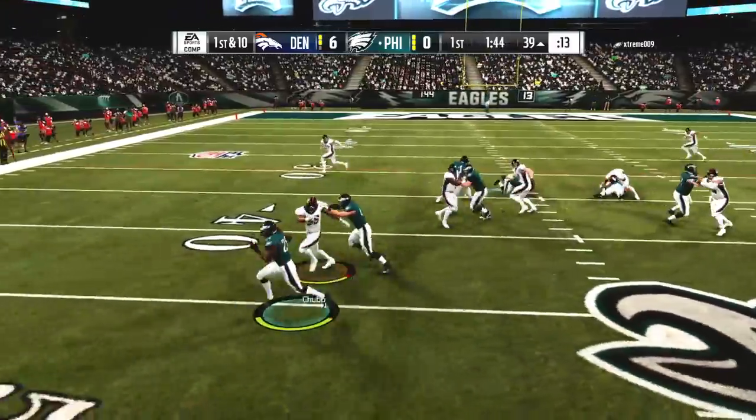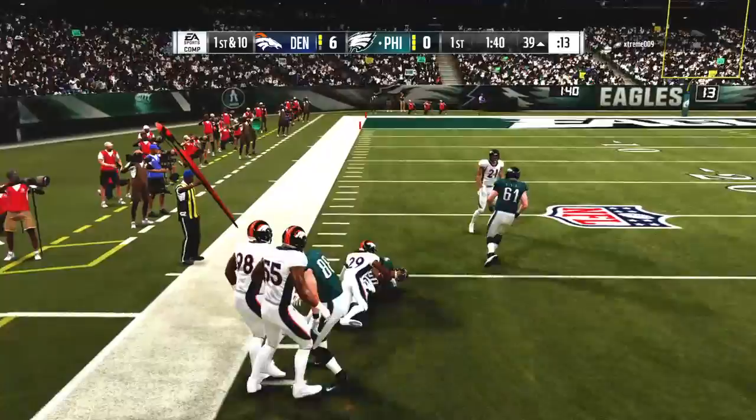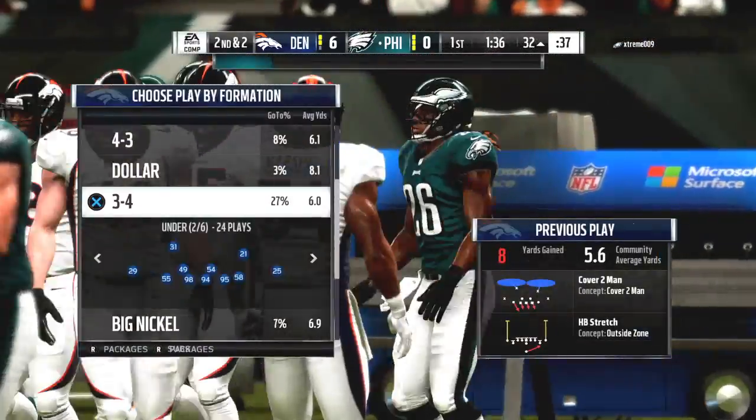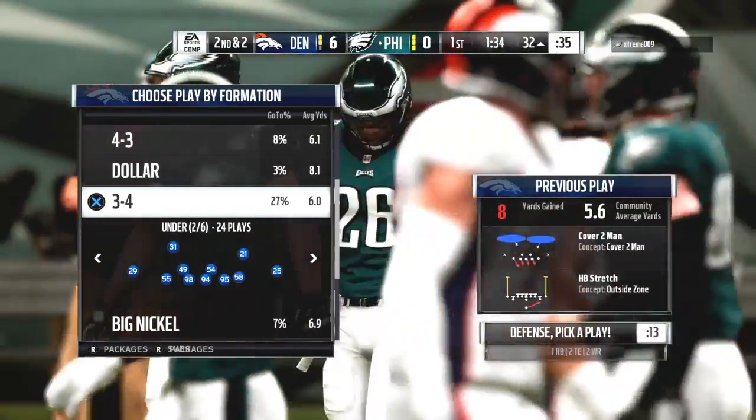Now it's the Boise State alum, Jay Ajayi. Shelling through the defense. And down inside the 35, he goes to the 32-yard line. Just what you want on a 1st down run. Call it 8 yards. And it's 2nd and 2.